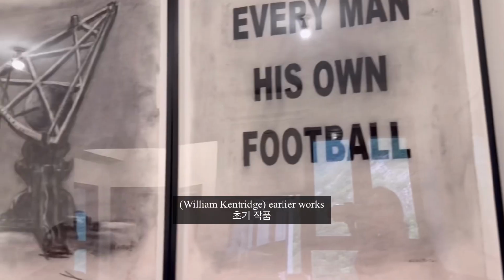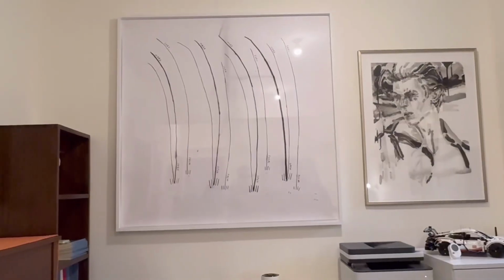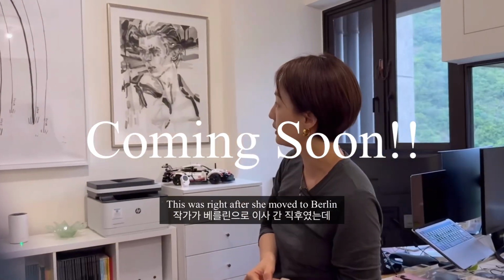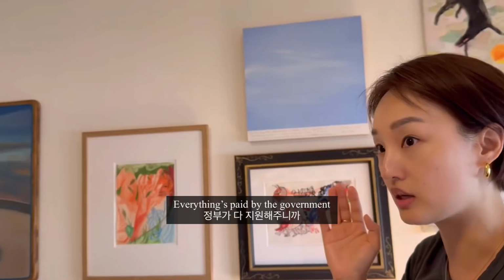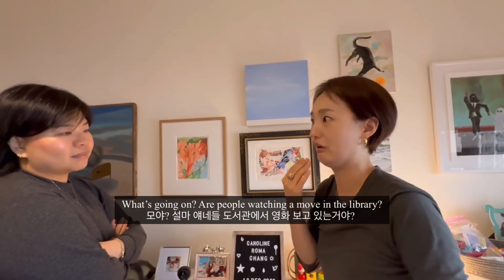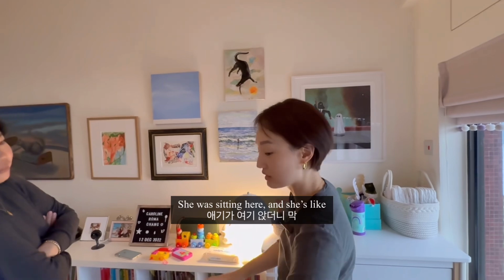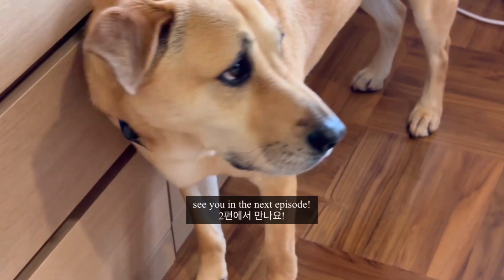Earlier works of another artist who mainly works on paper. And this particular series is right after she moved to Berlin, and she realized in Berlin the students don't have debts because everything's paid for by the government. And I was like, what's going on? Are they watching a movie in the library? Then the explosion was happening, and she was sitting here, and then she was like, "Oh!" Every print is a bit unique.